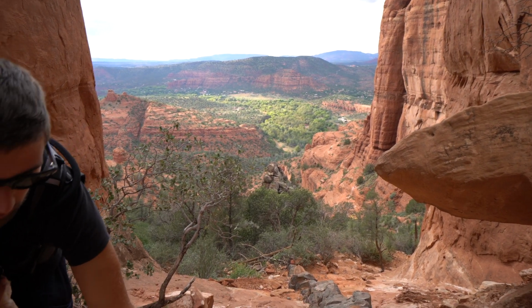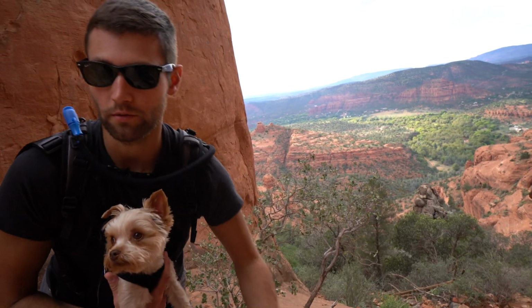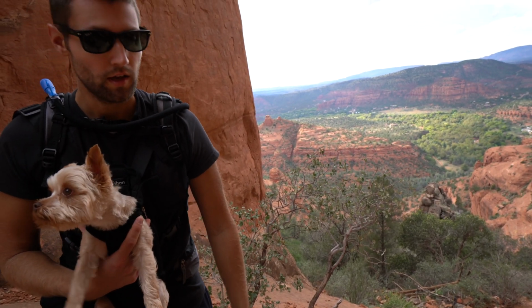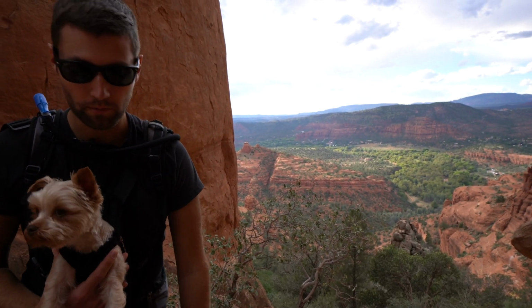So, the rock scramble is not too bad if you're an experienced hiker. Like, I'm doing it with Duncan strapped to my chest, and I'm doing it pretty easily. So if you're experienced, it's not really that much of a problem.